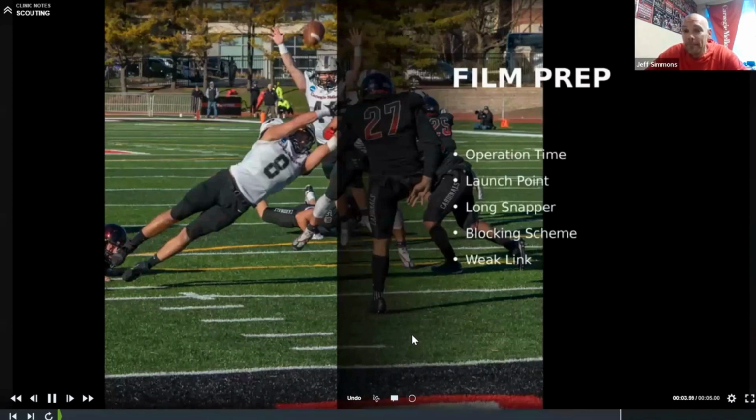All right, so operation time is key. Launch point is key. Scouting that long snapper, very important. Your team knowing the blocking scheme, important. And then obviously if we can find that weak link, we're going to take advantage.